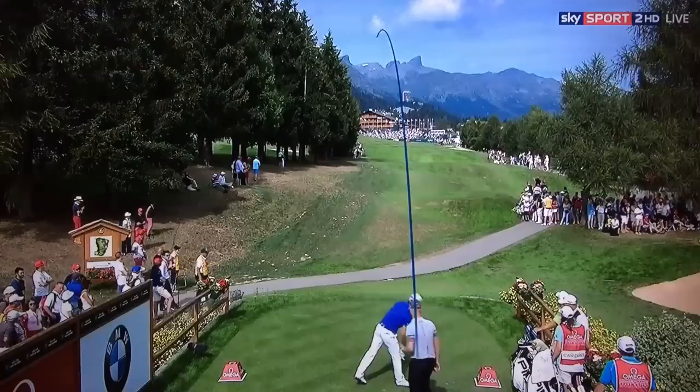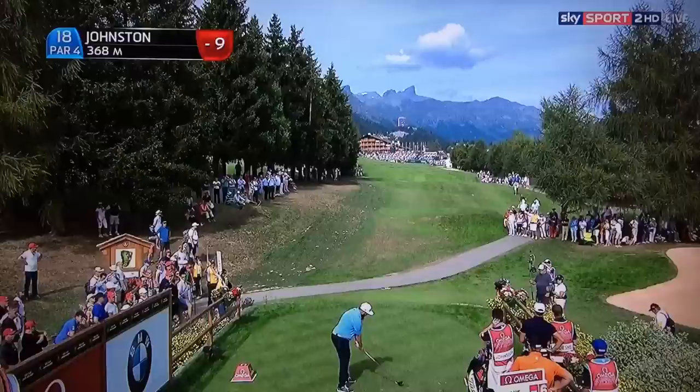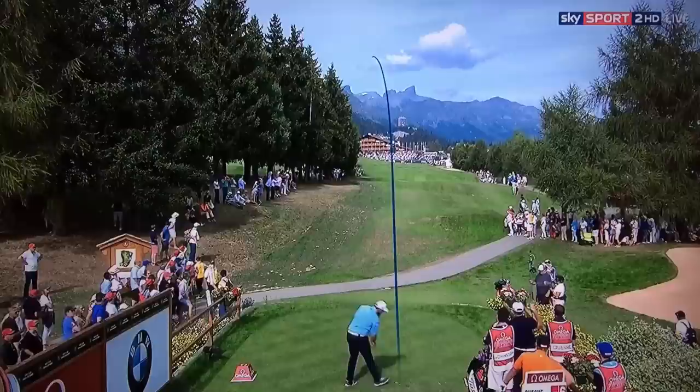Bit bony up that left side, so you get a big hard kick forward. Where the flag is cut today, finding the fairway is critical, otherwise the water will be further right you carry it, the further that carry is. Should be ideal.